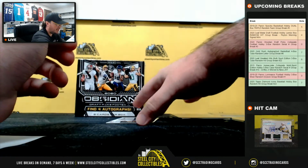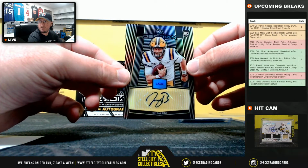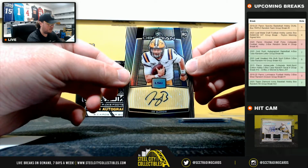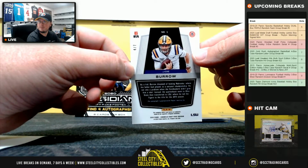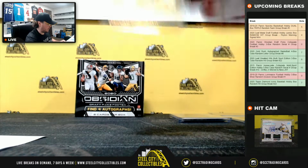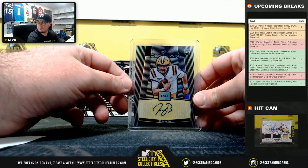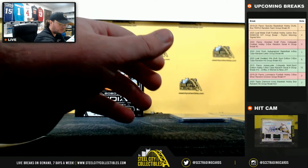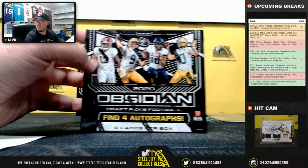And Pete, challenge accepted, numbered 4 of 7, Joe Burrow, yellow. Beautiful hit right there. Number four, going to Pete. Big time hit. First Burrow I've seen out of these. Beautiful card. All right, box number two.